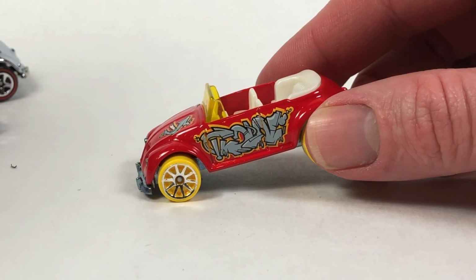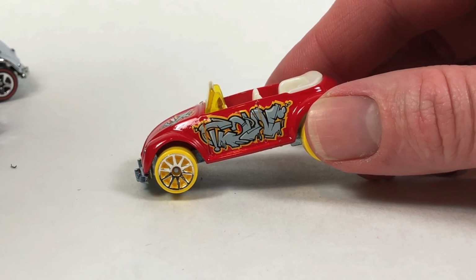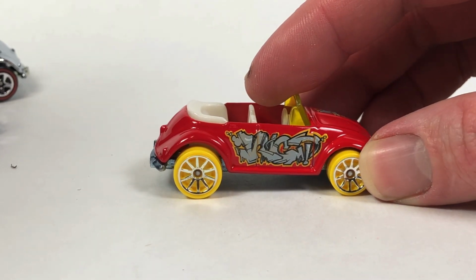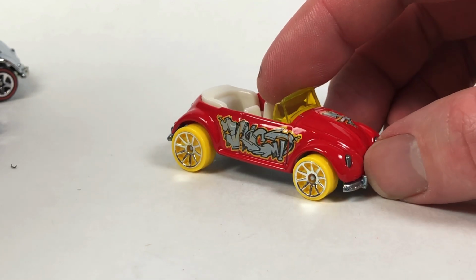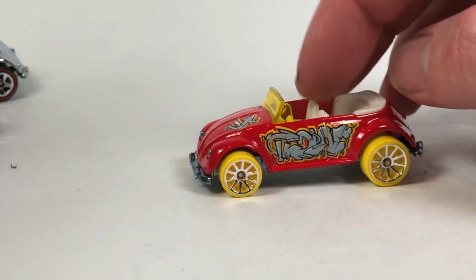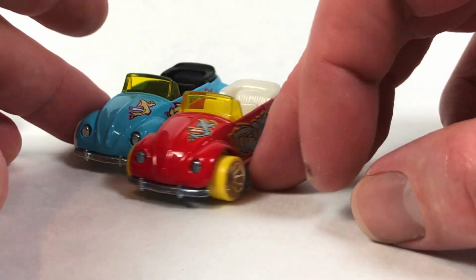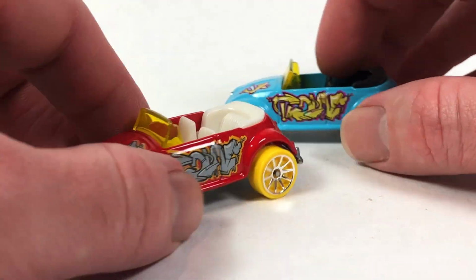Is it easier to read that? I have no clue, man. All right. So anyway, there's those two. So kind of wackadoodle ones, but two of these convertible Beetles.